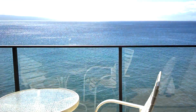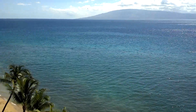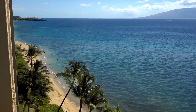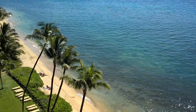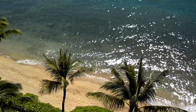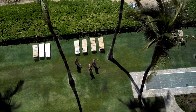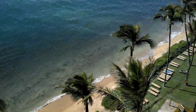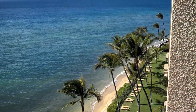But really, the whole reason we came here is for the view. Looking out to the south. Got nice sandy beach, powdery sand. Swinging down from the 11th floor, looking down. And then looking to the north. Nice sandy shores.